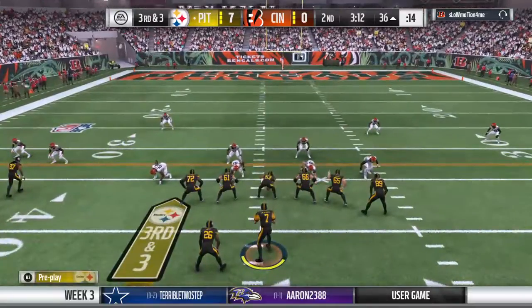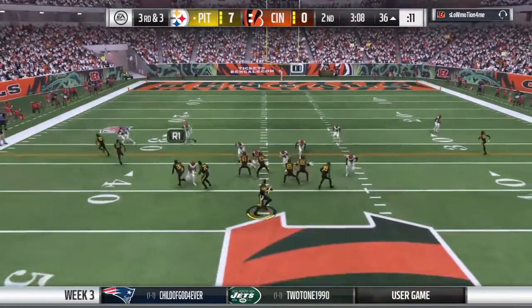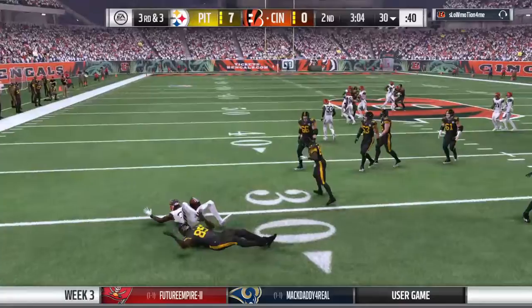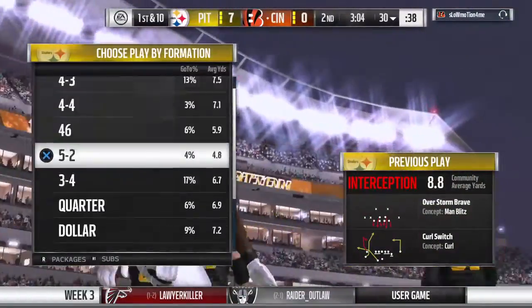He just throws right over the top of it because he can see everything, and sometimes that saves time and gets the ball to a receiver quicker. Trying for Brown, and it's intercepted. A great read, and it's picked off. And his guys will take over at the 30-yard line.